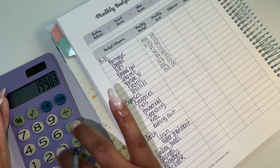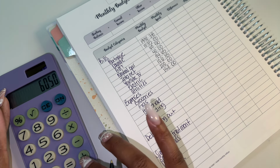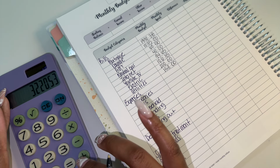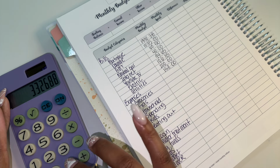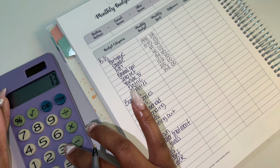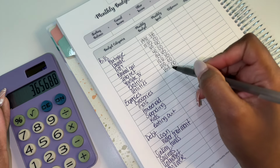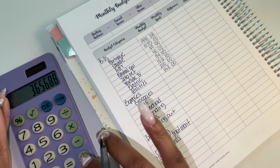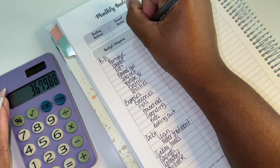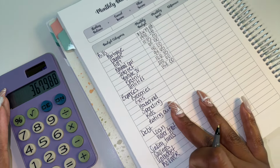And so we'll do 1990.38 plus 1035 plus 60.50, 40, 94.65, 106.35, 200, and 150. Oh, Jesus. 130, plus, I said 130 would be 23 plus 23. So we are going to be at $3,679.88 for all of our bills.